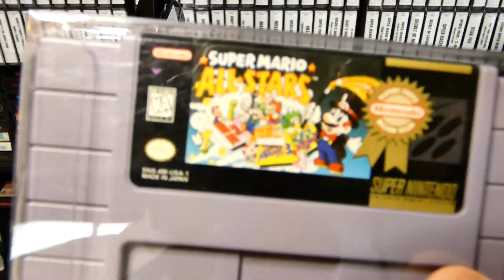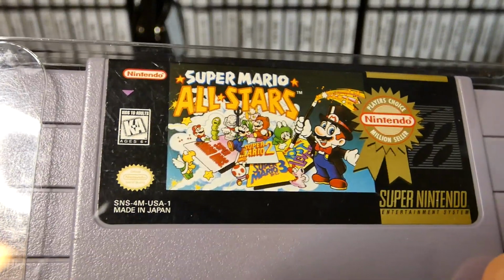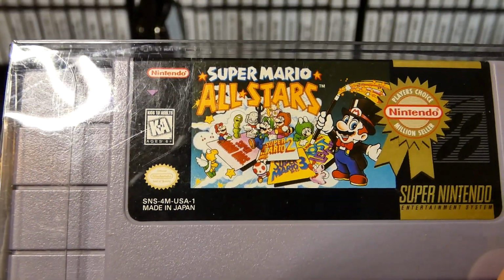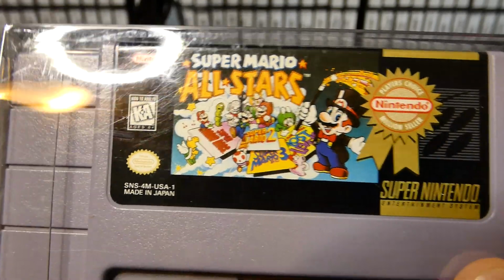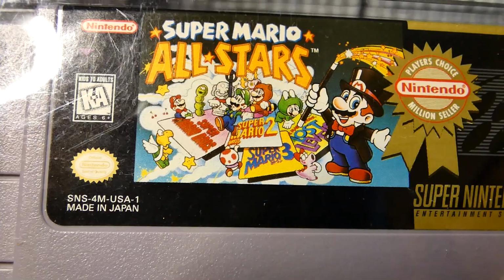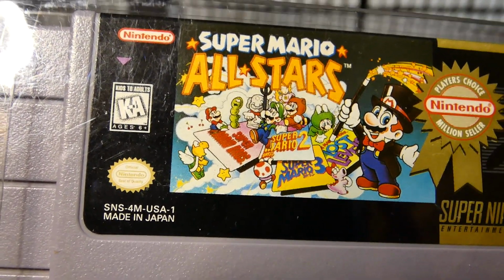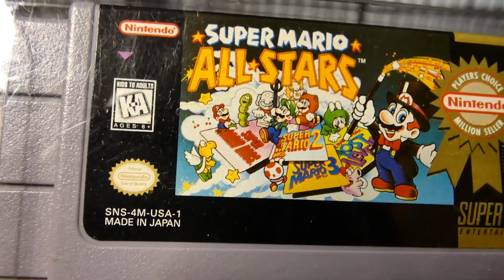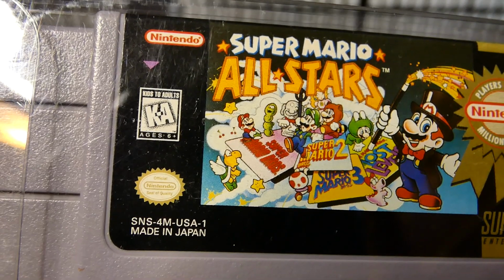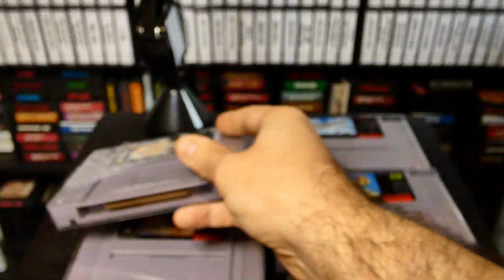Then we got one of my all-time favorites right here. The first game I've ever played on Super Nintendo. Super Mario All-Stars. You got Super Mario Brothers 1, 2, and 3, and the Japanese number 2, the Lost Levels. And a very, very cool looking label art right there. You got all kinds of stuff going on. You got all the classic Super Mario box arts right there, illustrated into the box art. And can't get any better than that. That looks pretty cool.